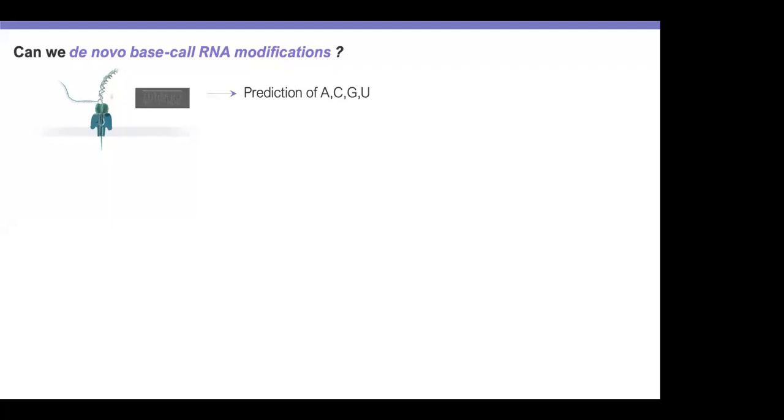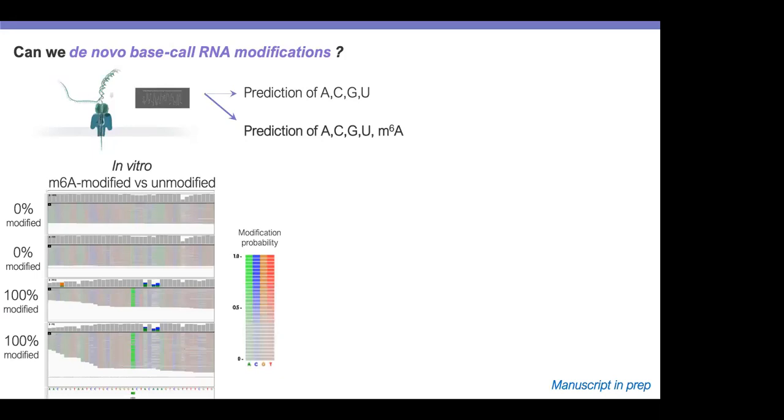Which is how these machine learning algorithms that predict letters work. What we need is to give it a different model, in a way that instead of predicting ACGU, it will predict, for example, ACGU and M6A, right? But for this, you need to train a model. So after a lot of issues and problems, we finally were able to train new models that would include modifications. At the beginning, they were a disaster, but then we got some that we are actually pretty happy with.